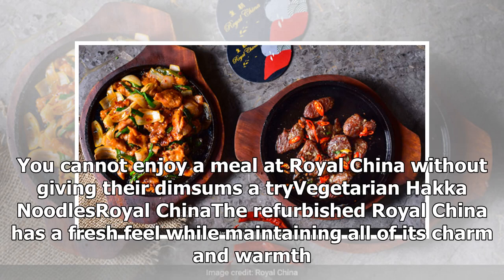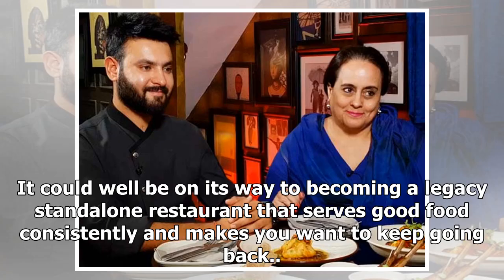The refurbished Royal China has a fresh feel while maintaining all of its charm and warmth. It could well be on its way to becoming a legacy standalone restaurant that serves good food consistently and makes you want to keep going back.